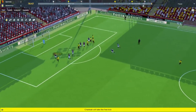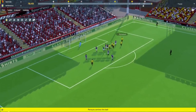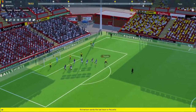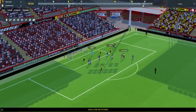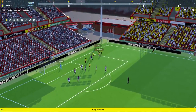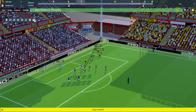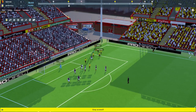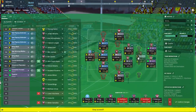Can we get this clear? We can't. Can we get in front of it? Oh, I just have a bad feeling. I have a bad feeling. Clear it. It's offside. No, it's not. God damn it. Nothing we are doing is working this game. All right, so let's demand more. Let's go in here. Let's change everything back.